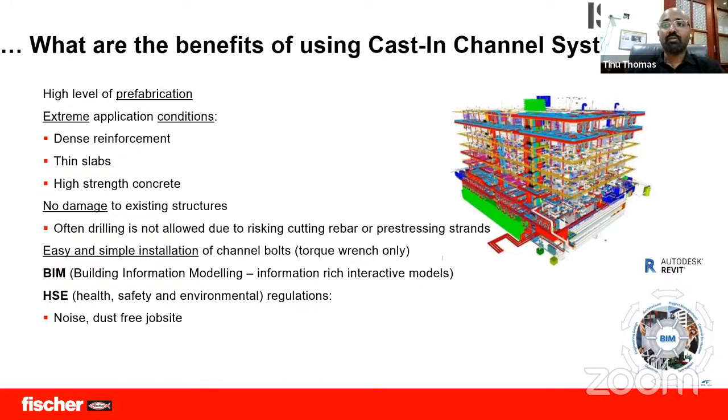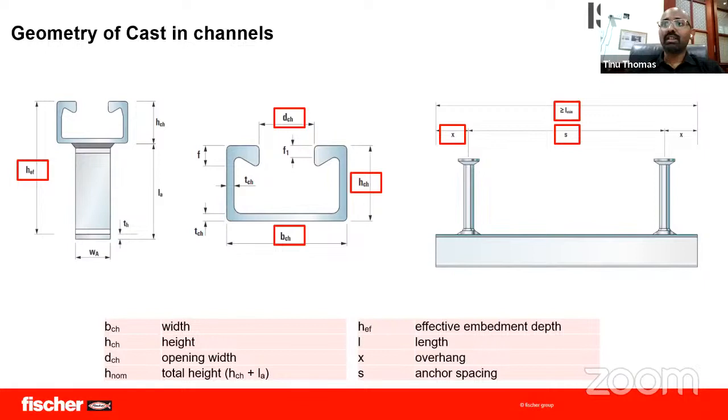Let's see the geometry of cast-in channels. Mainly, if you ask me, the key important geometry is the width and height of the channel, as well as the anchorage depth. So there are different heads of cast-in channels, which we will go into in the coming slides. But most importantly, the width, height, and the overall height or the embedment depth of the channel is the key geometrical parameter we have to consider.